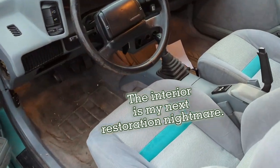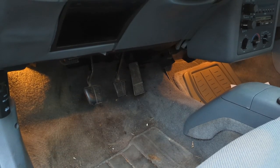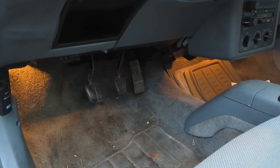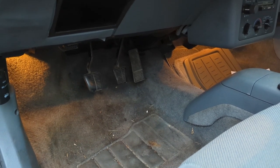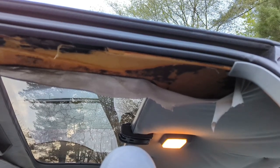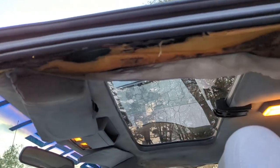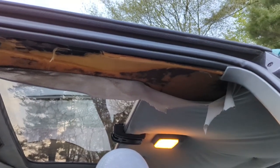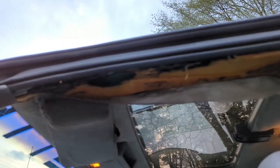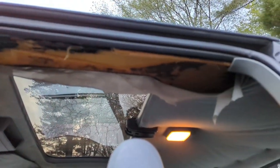Nothing special. You can see the 5-speed manual stick. So this has the interior floor lights, which are pretty cool. I don't think my 88 had that, but I might be wrong. This is what GM really got wrong in the late 80s and early to mid 90s. Their interiors, in my opinion. Look at how bad that roof is. My 88 suffered from this also. This has to all be ripped out and redone.